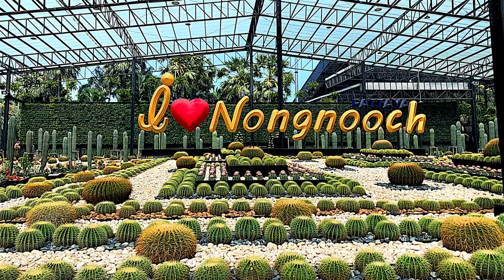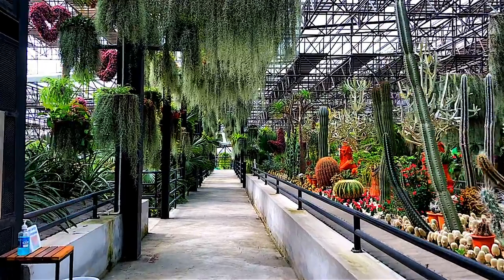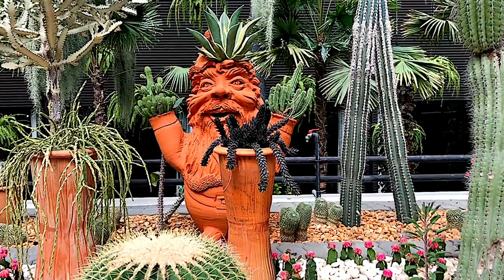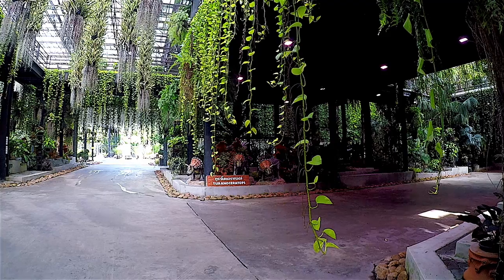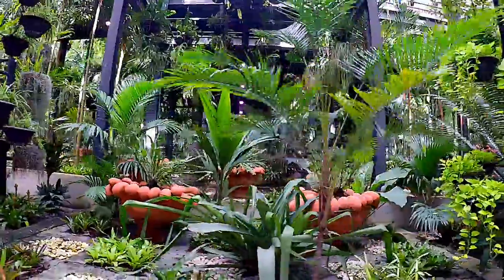The land was bought in 1954 by Mrs. Nong Nooch and her husband Pisit, with the intention of developing the land as a fruit plantation. However, the owners instead decided to plant tropical flowers and plants as a wildlife conservation project.